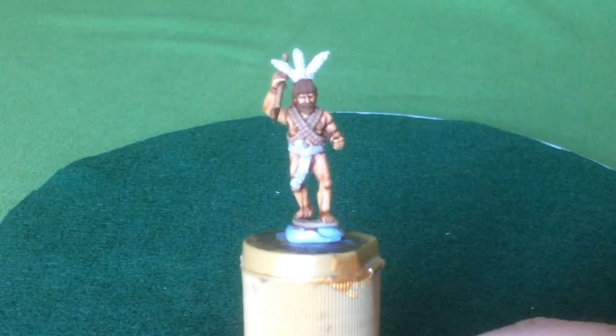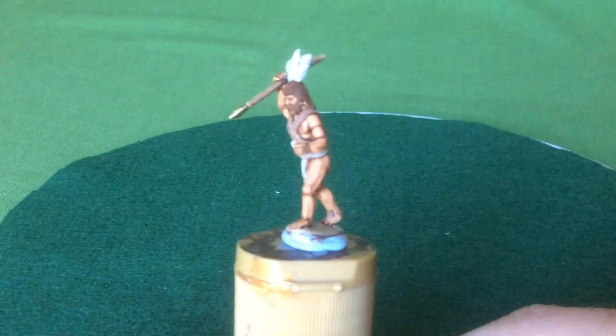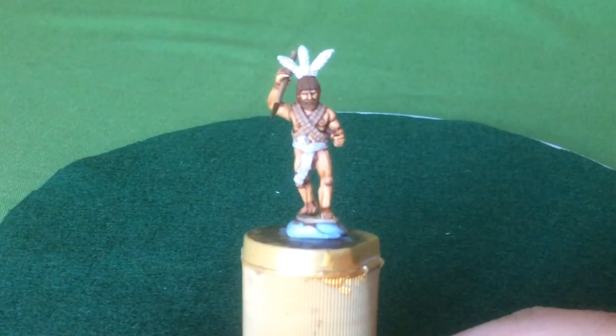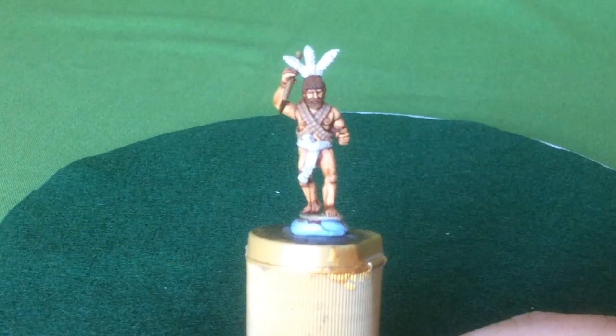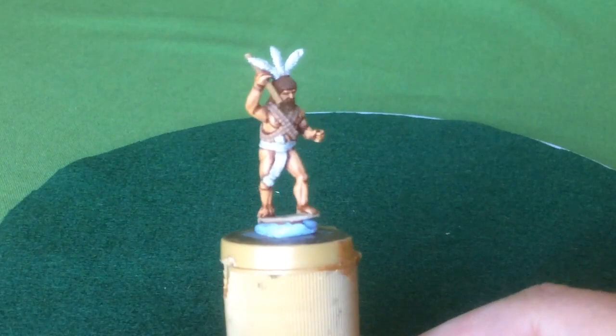Scale-wise, again, I'm going to see how they sit next to each other, but on the whole, I think he's going to work quite well. So I'll begin to build up that army as well, so it might be able to stand on its own at some point. And perhaps I'll have enough for a campaign in around about 1180 BC. Don't think it's going to happen, but it's nice to think about. So I was quite pleased with him.